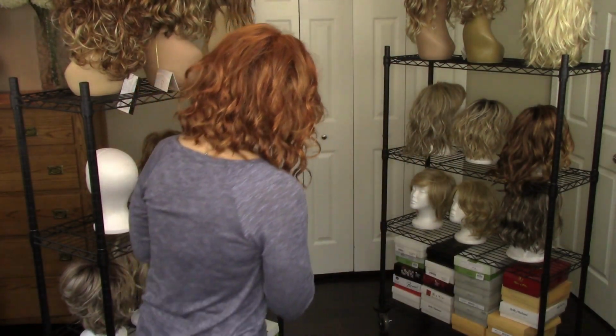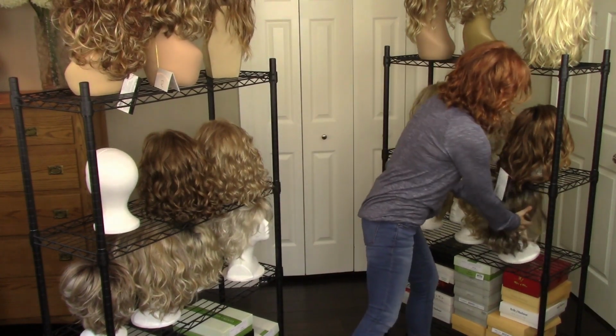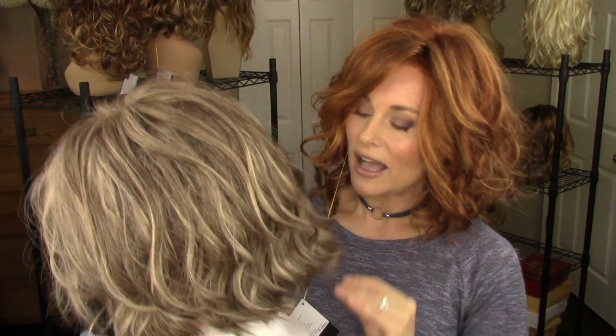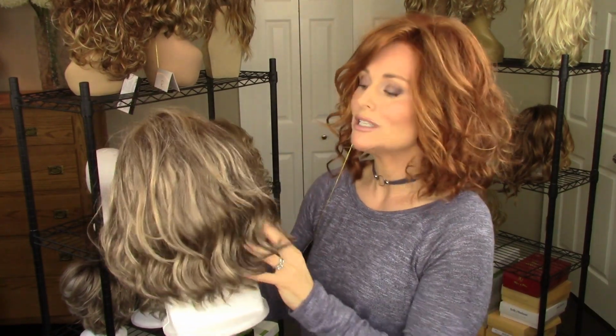All right, so let's go ahead then and do another comparison. I think I'm going to bring out my soft and subtle. Let's do that. Gabor Soft and Subtle, and I have one over here in the toasted pecan. Now soft and subtle is more probably comparable to Julianne in its wavy pattern, just the loosest wavy curly pattern that I have shown you among all four of the styles that I'm showing you today.